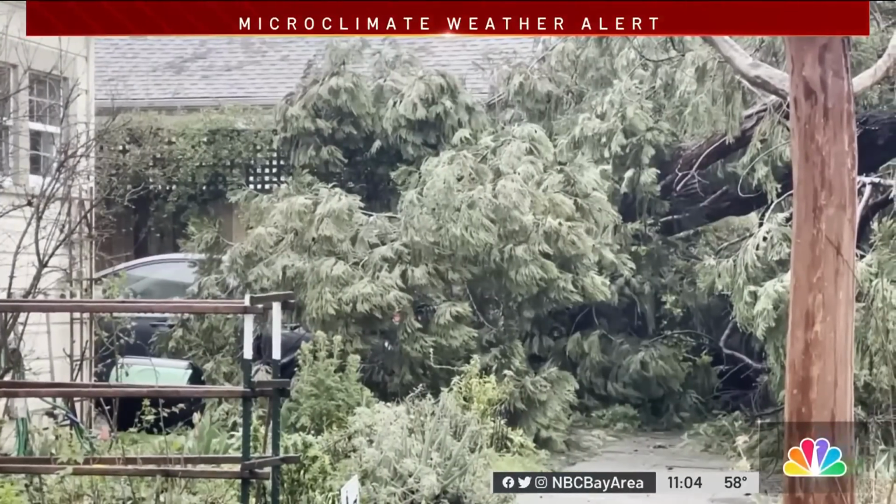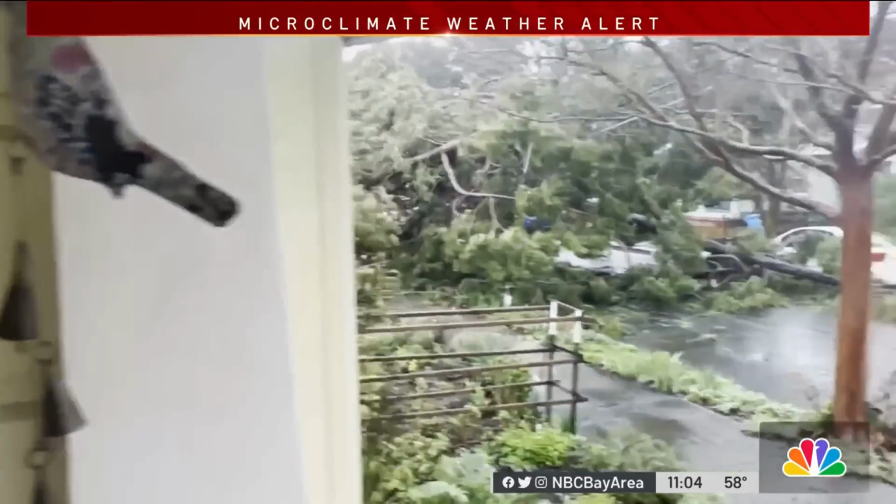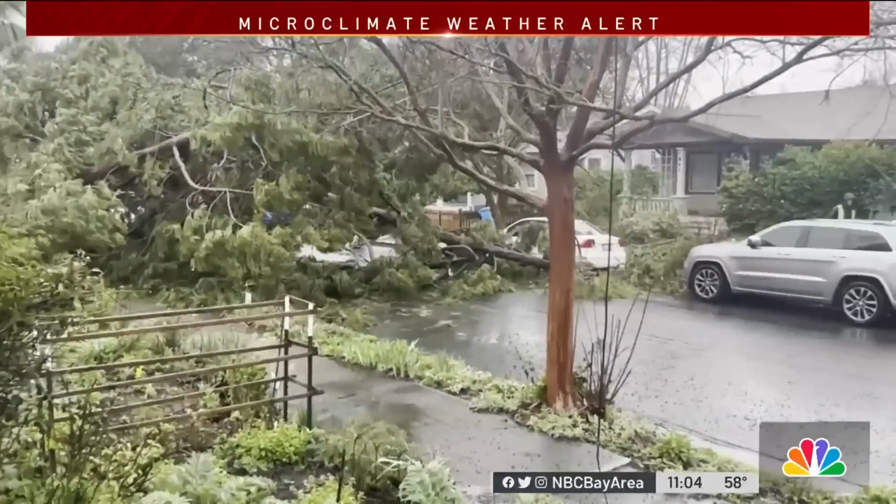This is incredibly lucky. This huge tree falls, huge. I think it's a redwood, and it doesn't impact a single person or house, only our car. Our car is the only victim. Yeah, I think it's across the entire street. I think it got the neighbor's fence a little bit. Yeah. It's amazing.